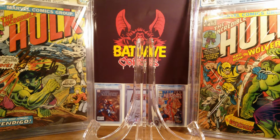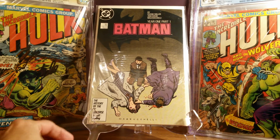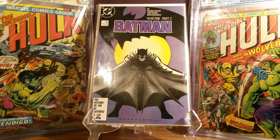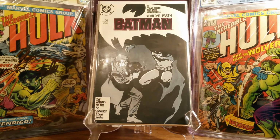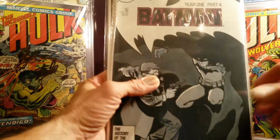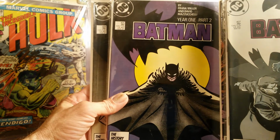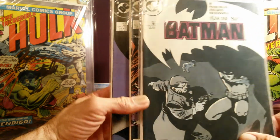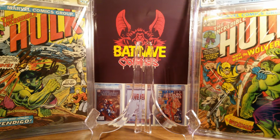And then a little better was Batman 404. Let me try to scoot this back a little bit. See if you guys can see that better. The Frank Miller Year 1. He also had 405, 406, and 407. So he had the whole storyline, and they were all in relatively great shape. I don't think they're 9.8, but I bet you this one has a chance to hit a 9.8. 405 is probably a 9.6. 406, maybe a 9.4. And 407 might have a chance for a 9.6. But those were the ones I picked up out of that one collection.